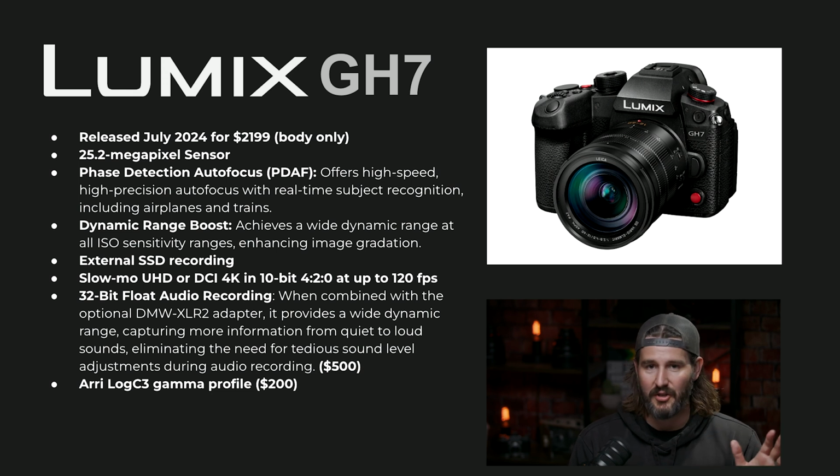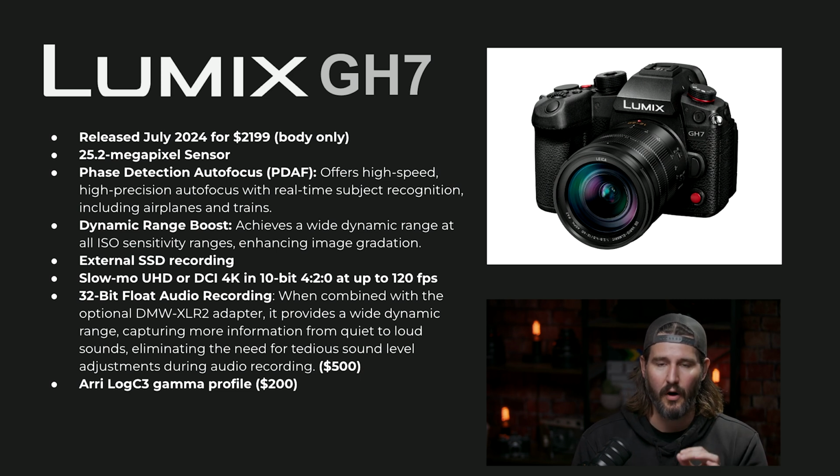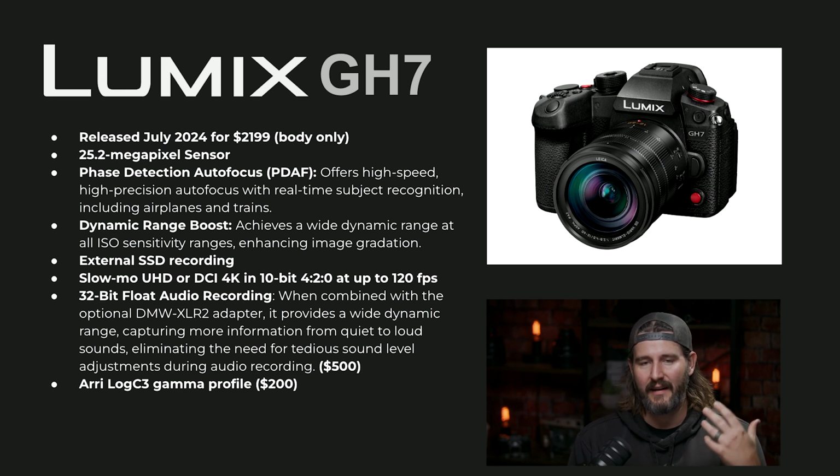There's no streaking issue like we had on the GH6. It is the perfect Micro Four Thirds camera, unless you want something super small, even smaller, more pocketable. But with these kinds of lenses, nothing's going in your pocket, so let's be real. You can hold it in your hand. You can shoot all day. It's lightweight. It's run and gun. It can do everything you need and more.